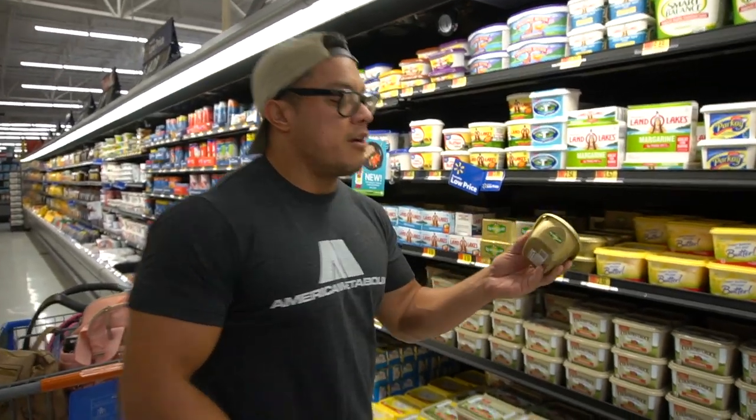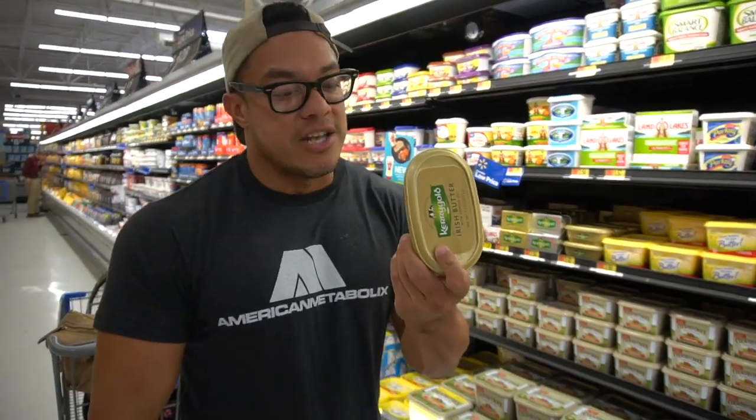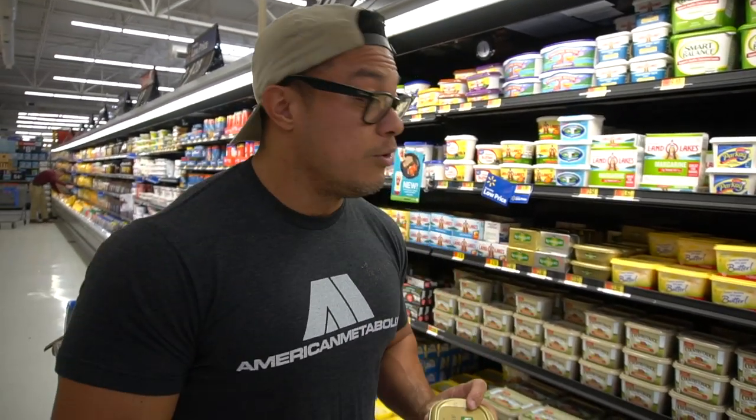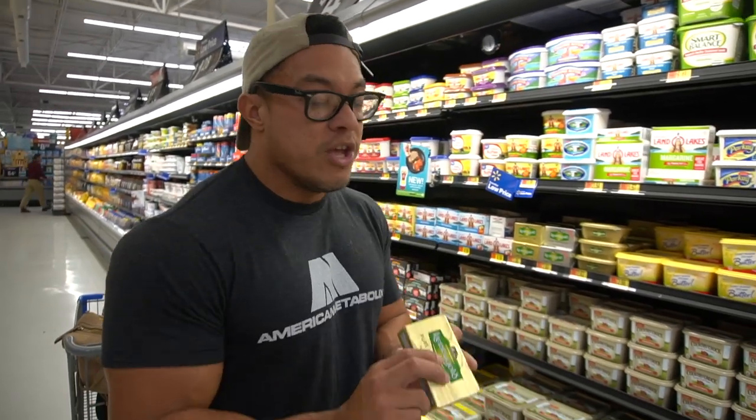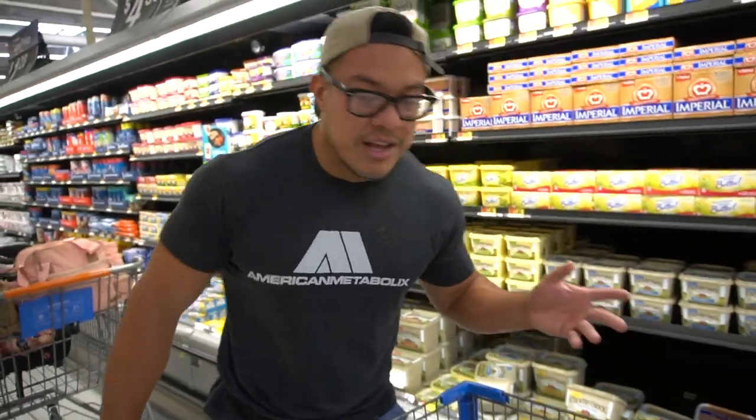Don't go with this one right here, guys. I made the mistake of going with this one one time and I got called out big time. This has canola oil in it. You want to stay away from canola oil. Canola oil is bad for you. Just stay away from it. You want to go with the Gold Bricks right here. So this is going to be the next item on our keto weight loss grocery list.